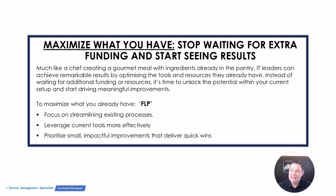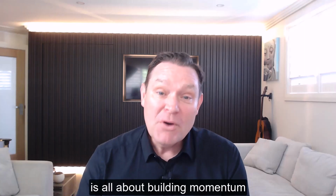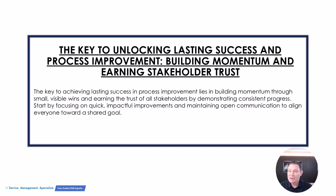Focus on streamlining existing processes, leverage current tools more effectively, and prioritize small, impactful improvements that deliver quick wins. The key to unlocking success in process improvement is all about building momentum and earning stakeholder trust. The key to achieving lasting success in process improvement lies in building momentum through small, visible wins and earning the trust of all stakeholders by demonstrating consistent progress. Start by focusing on quick wins, impactful improvements, and maintaining open communication to align everyone towards a shared goal.